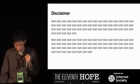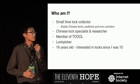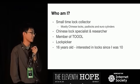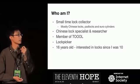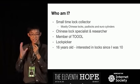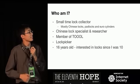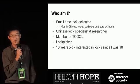All right. Next. Who am I? I am a small-time lock collector. I call myself small-time because I only collect one type of lock, and that is Chinese locks. Padlocks and Euro cylinders are the main types of locks that I collect. I'm a Chinese lock specialist and researcher. That's what I call myself when I talk to other people. It makes me sound more special than I actually am, but it makes it true.